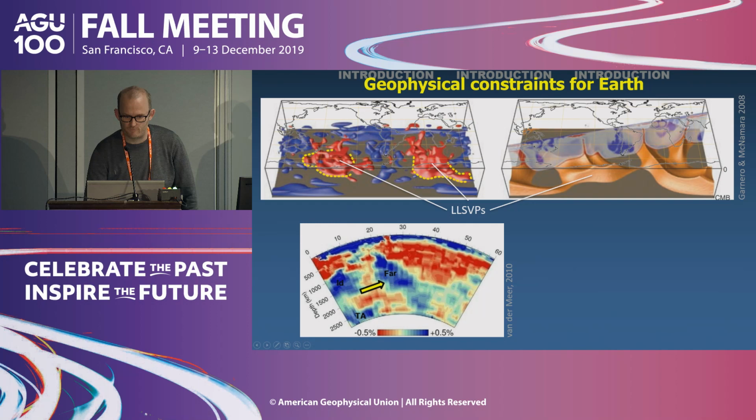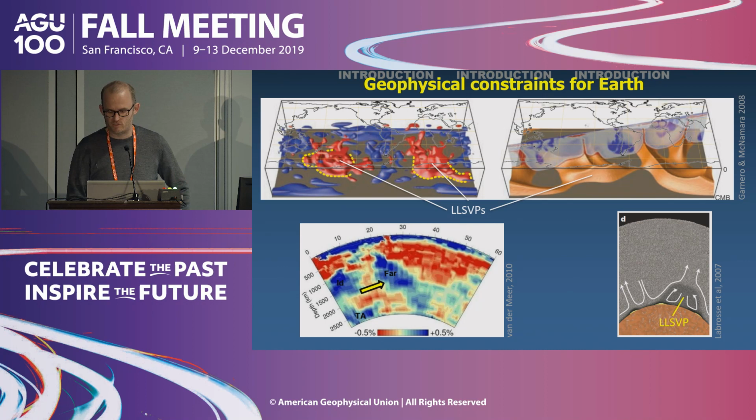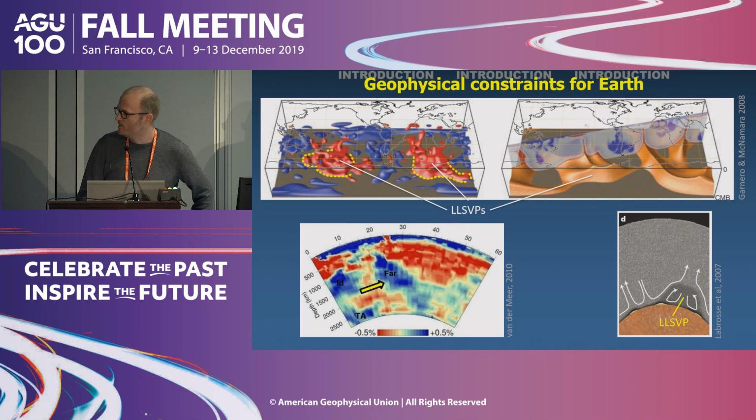we have talked about these LLSVPs, which might be thermochemical piles at the base of the mantle. But we also have good evidence for slabs that go down all the way to the base of the mantle, and plumes that, in recent tomography models, cross the entire mantle. So we have very good evidence for whole mantle convection and mixing. So in the first order, or zeroth order, I should say, the mantle is homogeneous on long, large length scales. The mantle is basically gray with some shadings, as indicated here in this cartoon.